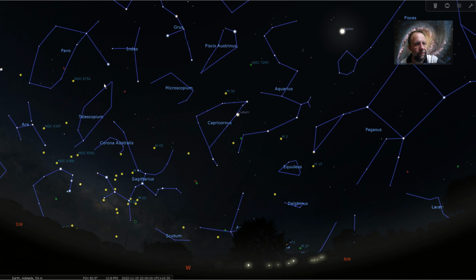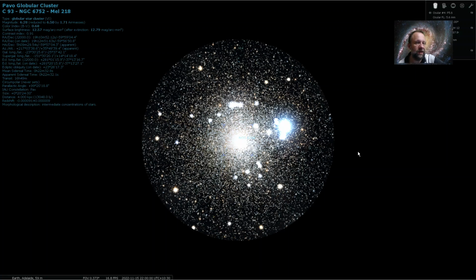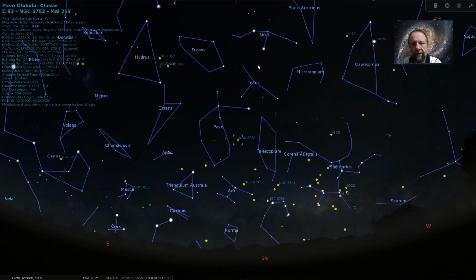Further across to the top left, we can see Pavo the Peacock, in addition to some nice galaxies in that part of the sky. Don't forget to take a look at NGC 6752, or the so-called Pavo Globular. Probably the third or fourth best globular in the sky after Omega Centauri and 47 Tuc. And further up again, we have Grus, home of a number of galaxies, in particular the Grus Quartet, which we discussed in a previous show. So you might want to take a look at that as well.